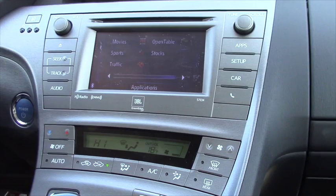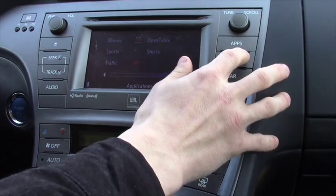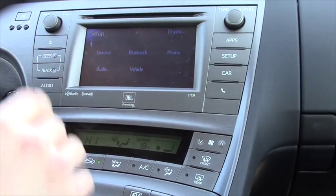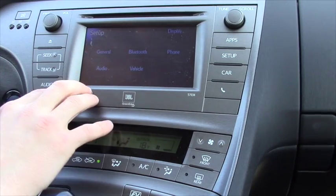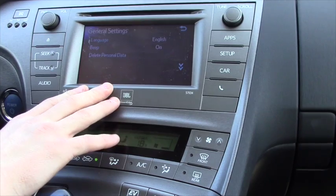This Prius is already going to know what's going on better than you are. So I'm going to go over the setup now. The setup is where you're going to set up all your settings. You have your general settings, the Bluetooth settings, your vehicle settings, audio settings. So let's just go into one and show you what it's all about.